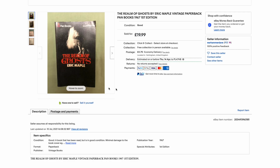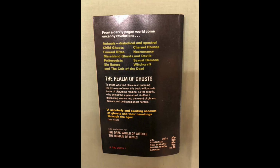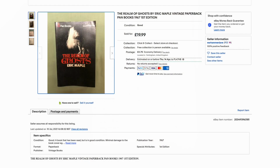This is one I'm not familiar with, The Realm of Ghosts. Another sort of late 60s Pan title. It says illustrated. £20 that one, to look out for.